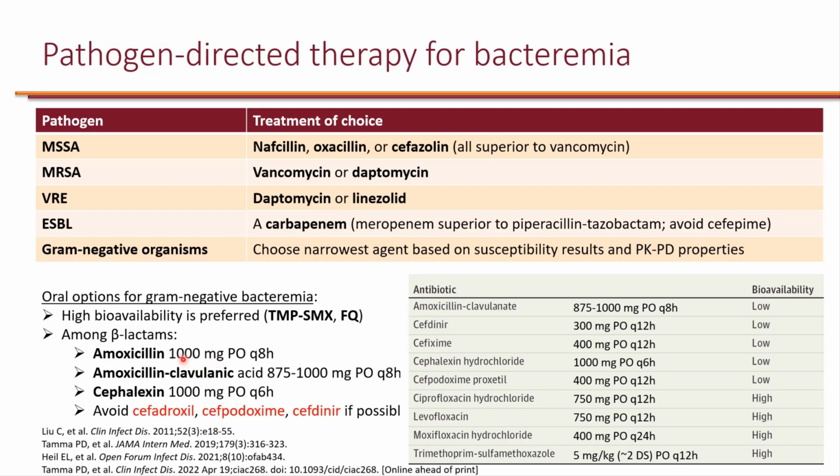If you are to use amoxicillin, you want 1 gram every 8 hours, or if amoxicillin clavulanate, it's at least 875 milligram, ideally 1 gram PO every 8 hours. If it's cephalexin, 1 gram PO every 6 hours. Now these three are preferred if you are to use an oral beta lactam, and there are less data for the other oral ones. So it's best to avoid the other ones due to lack of enough studies showing that you could get enough concentration with cefdinir, cefpodoxime, and cefadroxil. But if the patient cannot get these others, you could potentially use them, but you have to make sure that you use higher doses than we normally use. So you want to optimize the dose.